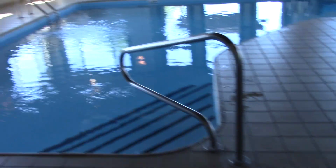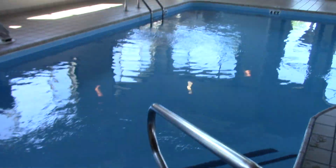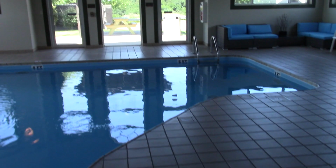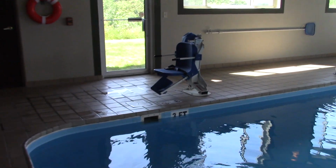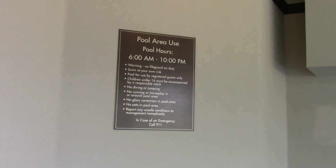And here's the pool. So, it's pretty big. Goes up to 5 feet. There's an exit there. You have some lounge chairs. And a lift for handicapped people. There's the emergency phone. Here are the towels.